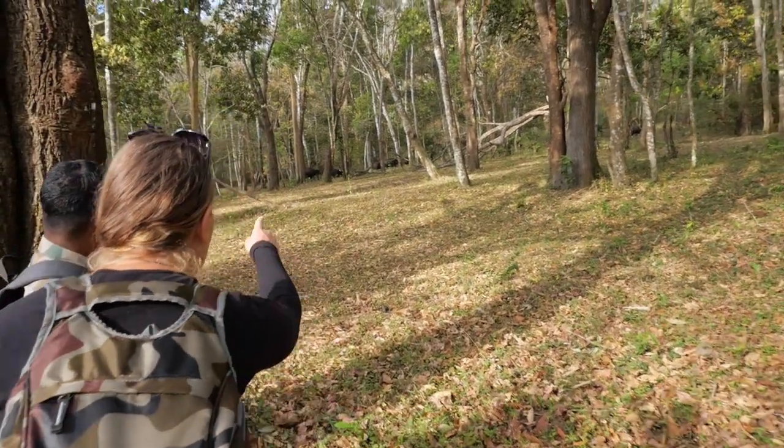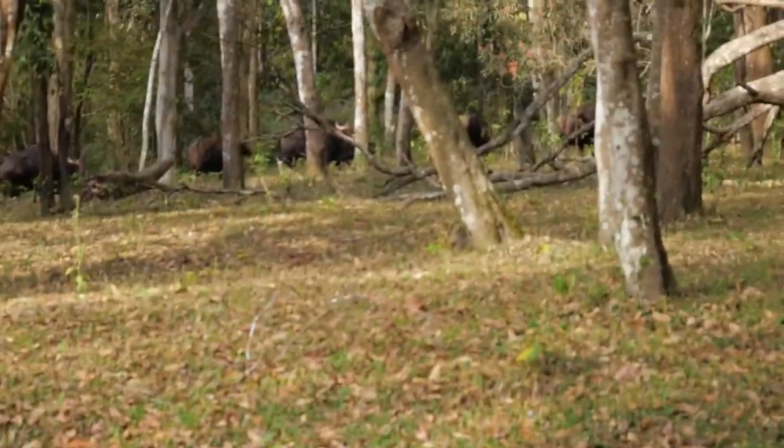Yeah, many varieties. So today again we have spotted bison, and I can even see some babies over there, I think. Yeah, that's one baby. This is the main one. Oh, the big one? This is the big one.